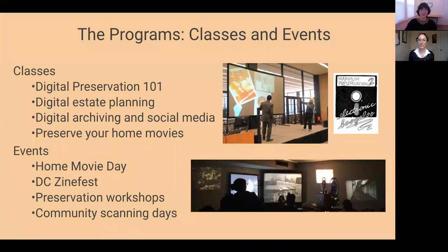So, we don't have control, like I said, over what happens when they leave the memory lab. They've got these files on their external hard drive, right? And we just don't know exactly what they're going to do with them. That's why I say there are three legs of the stool of a memory lab, and this is one of them, the programming.